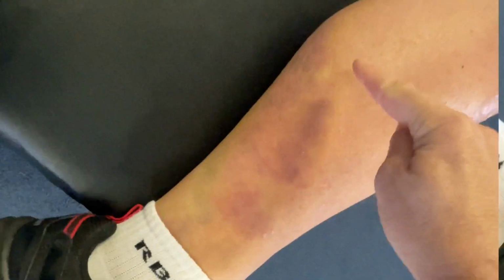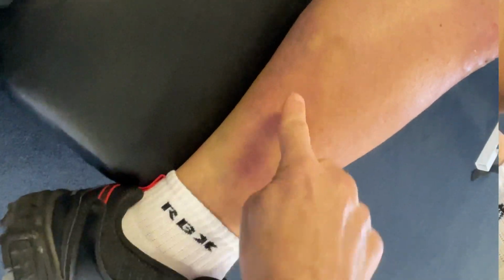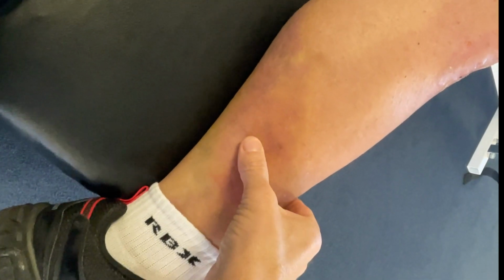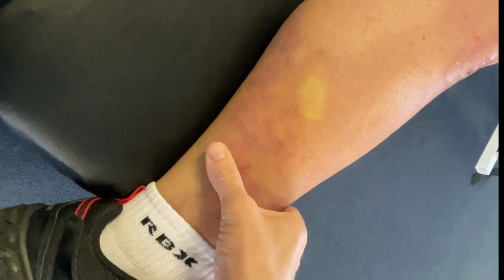This down here, has that always been there, or is that bruising? That's bruising from the surgery. And it's not tender, right? Yes, it is a little bit. It is tender? Yeah. Okay. You know, there's still some tightness in there, so there's still some swelling, but generally it looks good.